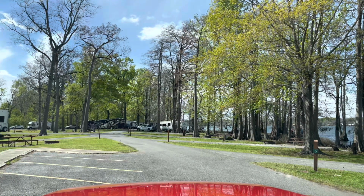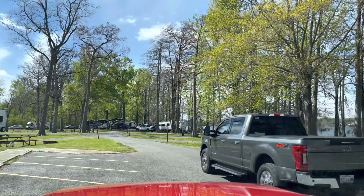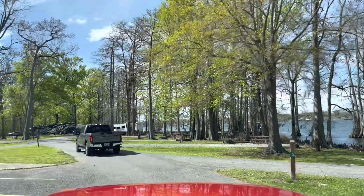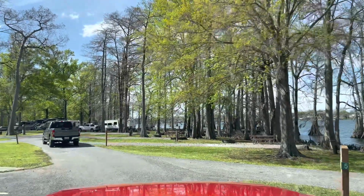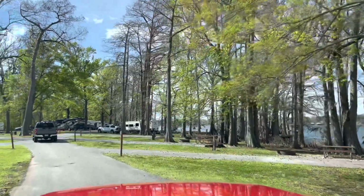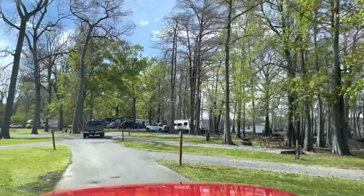So anyway, here's some more overflow parking, which is really nice. You'll notice the sites by the water get a little more crowded. This is site 5 to the right, yes, site 5, and then site 6. The camera does a great job at showing off these site numbers.